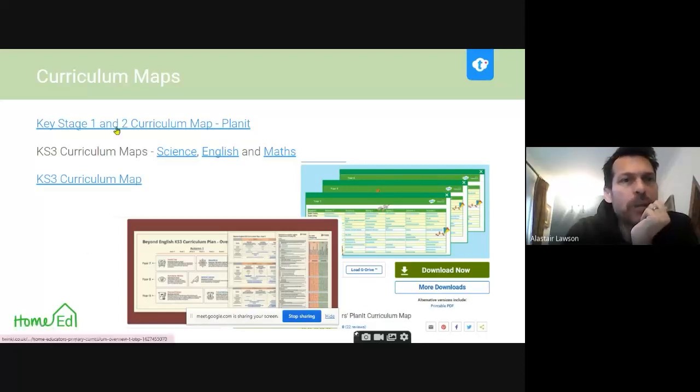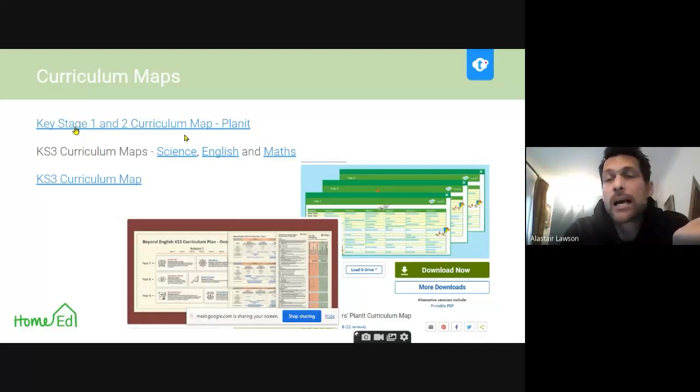So we talked about Planet. We talked about how if you did all the units, you would basically cover the curriculum. So we've created a map that maps those units out by term and by week and so on. And so you can just download that, the Key Stage 1 and 2 curriculum map, and it will guide you through what units to do and when to do it.